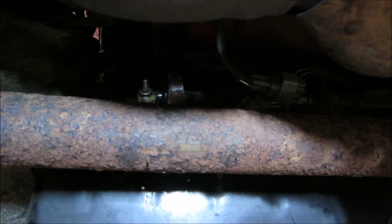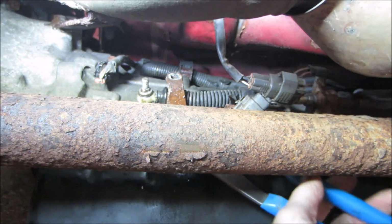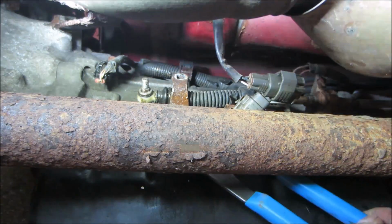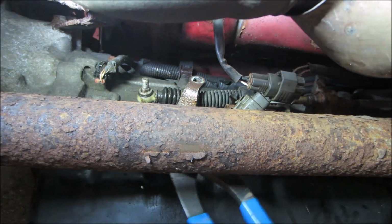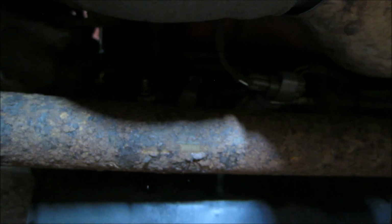All right, I'm going to go for park. Try to go for park. Going for broke. Park. Reverse. Park. Got it. Okay, I'm going to back up. Go ahead. Good. That's the problem, man. Awesome.